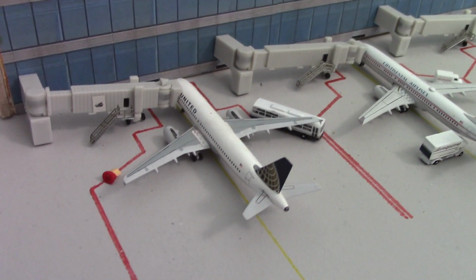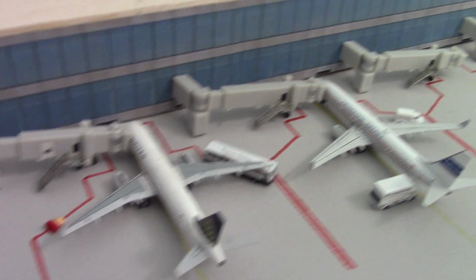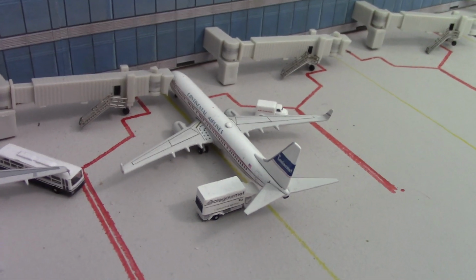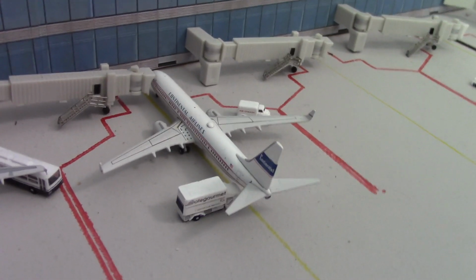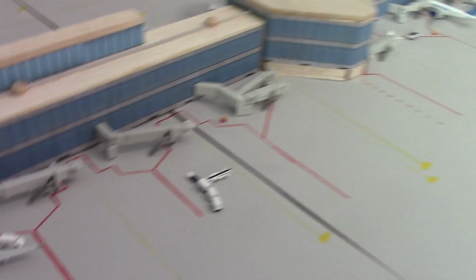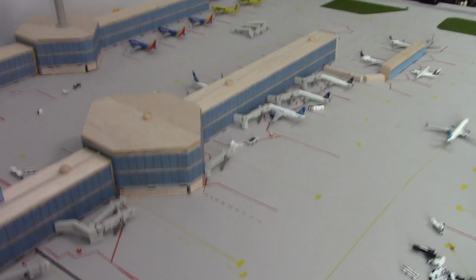Here we have a United A320 heading out to Orange County. United 737-900. This is in the Continental retro livery and will be heading out to Milwaukee. And as you can see, all of this is gone.